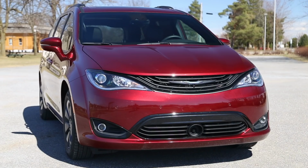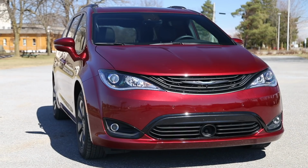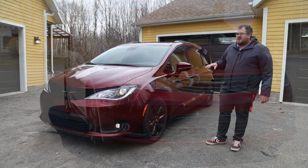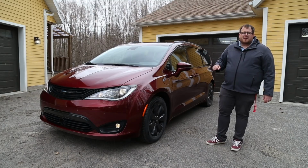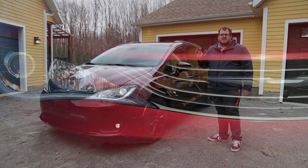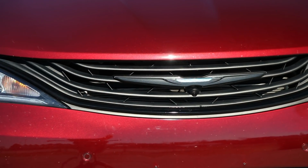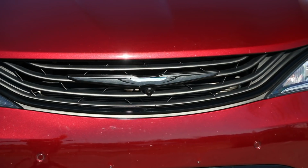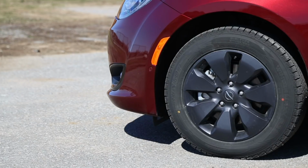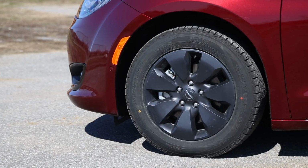But you do have power folding mirrors. They are body color matched because we do have the S appearance package on this. It is also the Limited trim, like I mentioned. You have a 360-degree camera, full parking sensors all the way around, and that S package adds a few little things. You have the gloss black accents around, like door trim, the front grille, and also around the turn signal area here. It's a little darker in that area. Plus you have these 18-inch black noise wheels, which I think look pretty cool. So it gives the car a bit of a different look.